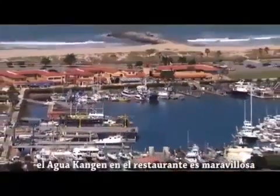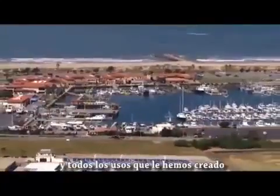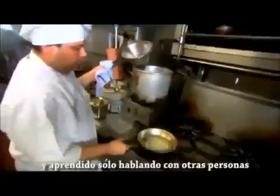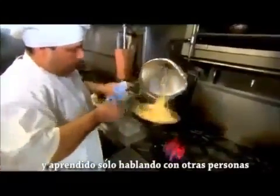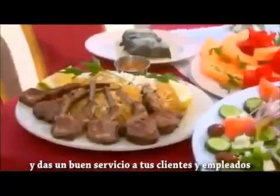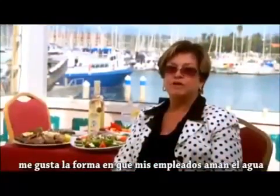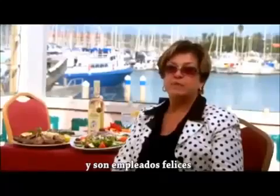Having water in the restaurant is just amazing, and all the uses that we've created and learned by talking to other people and just from what we've learned at home, it really saves you money, and you're really doing a service to your customers and to your employees. I love the fact that our employees love the water, and they're happier employees.